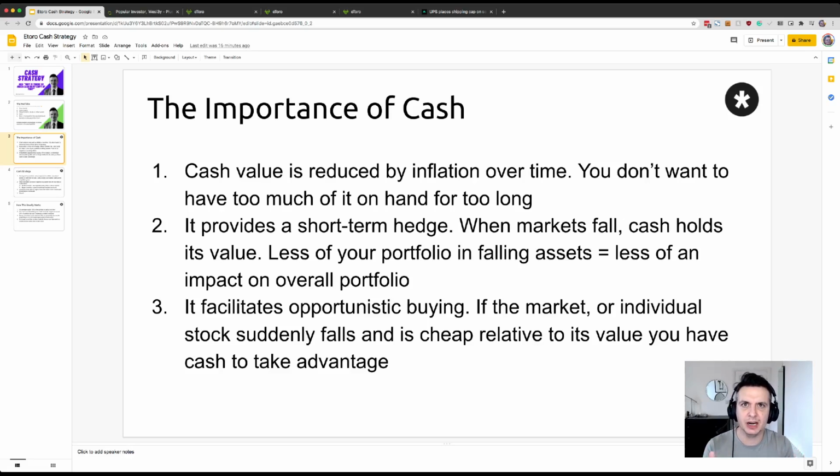So you need to find some kind of a balance according to your risk appetite, as well as the context that you're working with and that you're trading with.